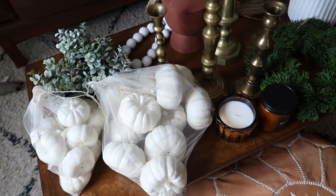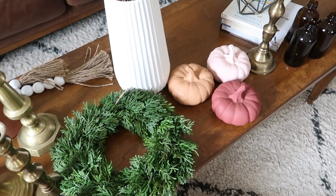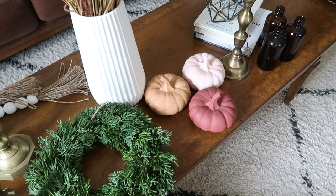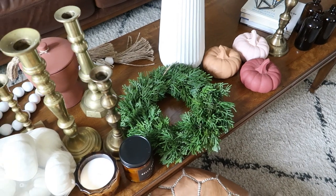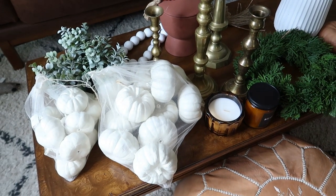Okay, here's everything that I gathered that might be fall related. I won't necessarily use all of this. I do have a couple more spaces that I will want to decorate throughout my home, so some of it I will use in those spaces. Okay, so this year I did not really buy a whole lot extra to decorate with for fall. I do have quite a bit of fall decor as it is.